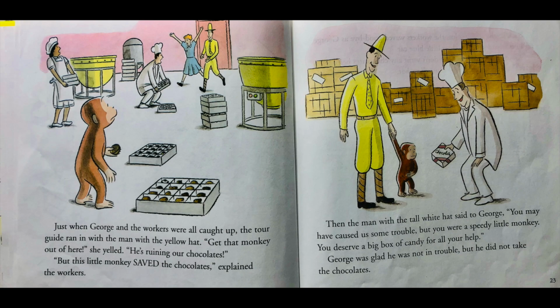Just when George and the workers were all caught up, the tour guide ran in with the man with the yellow hat. "Get that monkey out of here," she yelled. "He's ruining our chocolates." "But this little monkey saved the chocolates," explained the workers. Then the man with the tall white hat said to George, "You may have caused us some trouble, but you were a speedy little monkey. You deserve a big box of candy for all your help." George was glad he wasn't in trouble, but he did not take the chocolates.